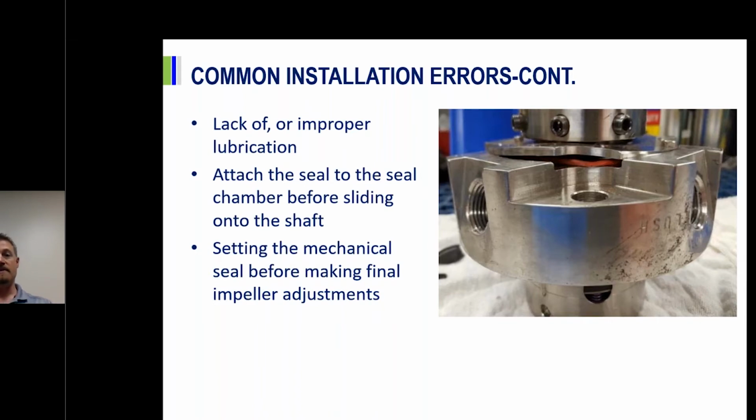Another common error is improper lubrication. You really need a fair amount of lubrication on that secondary O-ring to slide it onto the shaft smoothly and not do any damage or wad it up. You also want to be mindful to use the proper lubrication, right? There can be compatibility issues between your lubricant and the O-ring material on your seal.